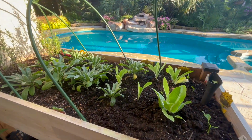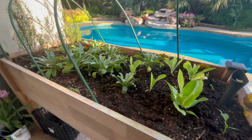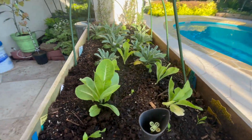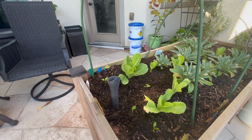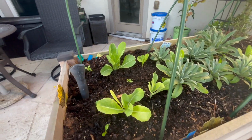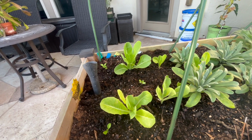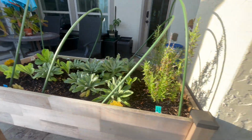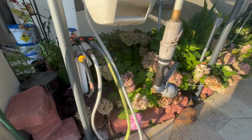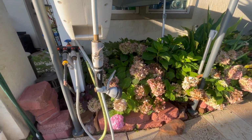Okay. And at last, I have finished all of my seedlings. Yesterday, I planted some of my zinnias, and they are the last ones. I have some lettuce that's self-seeded, so I just planted them here, and this is some stock, which I planted late. This is my hydrangea bed.